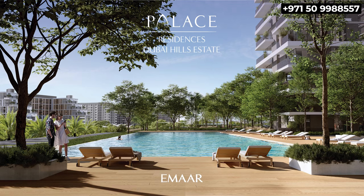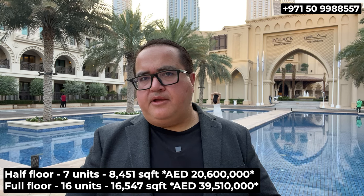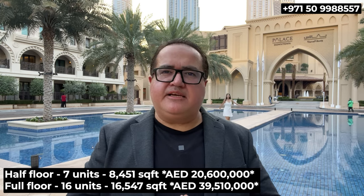And this time I'm showing you the investor deals. Maybe you are an investor. Half and full floors available where you can get the best units a day earlier than the official public launch. The half floor with 7 units is around 20 million and the full floor with 16 units is around 39 million. Here are the numbers.